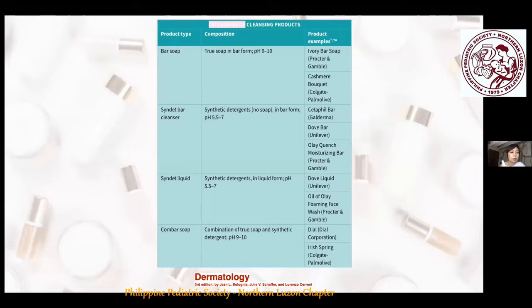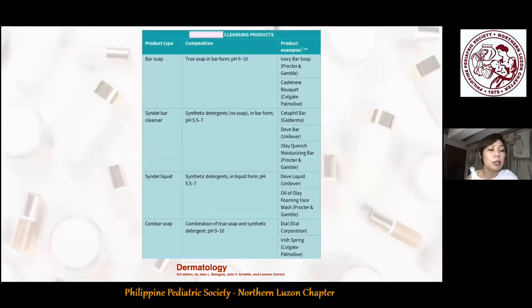Again, true soaps are composed of long-chain fatty acid alkali salts with a pH between 9 and 10. This alkaline pH raises the pH of the skin following cleansing, resulting in stratum corneum barrier disruption and the resultant feeling of tightness following bathing. Alkalinization of the skin disrupts the natural acid mantle, which may be significant in dermatitic skin.